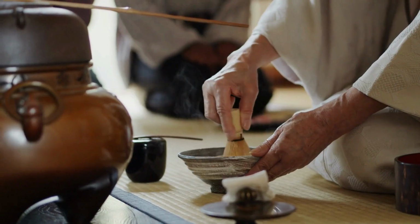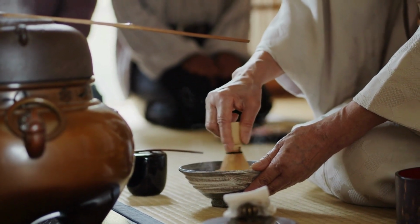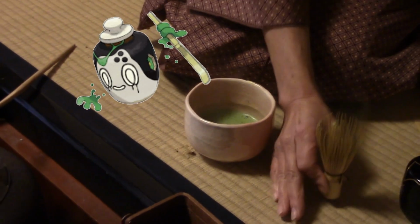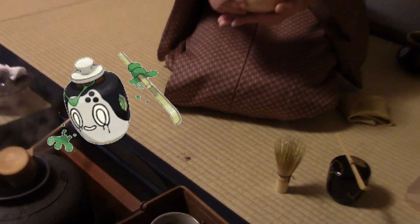and sugar. But the most iconic symbol of Japanese tea is without a doubt the utensils used in the Japanese tea ceremony, where beautiful green tea powder is mixed directly into water. So this is where our newest tea spirit comes into play. So what is this Pokemon based off of, and what can it tell us about the Japanese tea ceremony?